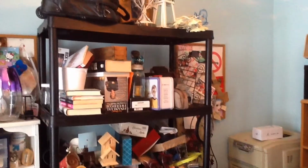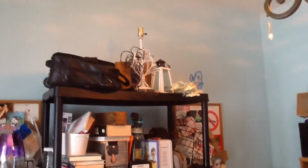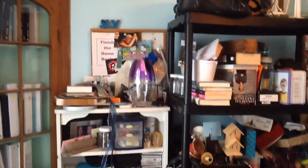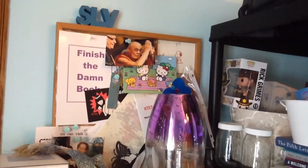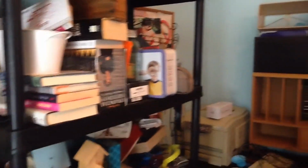More project stuff, some books up there, and then some bulletin boards. That's a picture of the Dalai Lama that my girlfriend Joanna took when we went to see him here in Minnesota. So, Joanna did a beautiful job. Isn't that a gorgeous picture of him? Yeah. She says she's not a photographer.